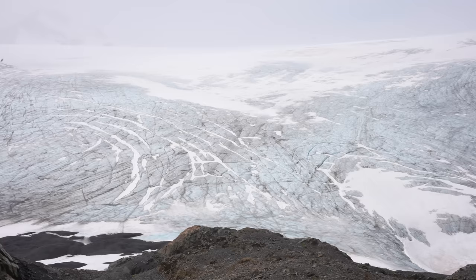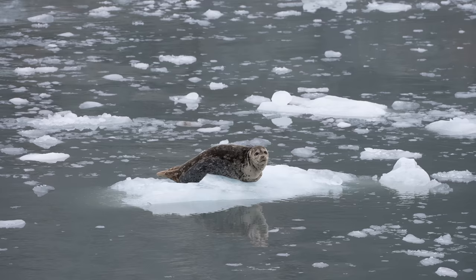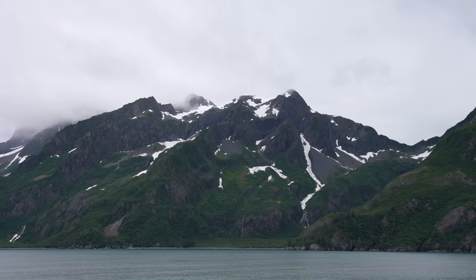Kenai Fjords National Park was established in 1980 and it gets its name after the mini fjords that have been created by glaciers in the park. It's a totally free national park to visit and it's home to the Harding Icefield, the largest ice field entirely in the United States, plus tons of marine wildlife, gorgeous mountains, and dozens of glaciers.